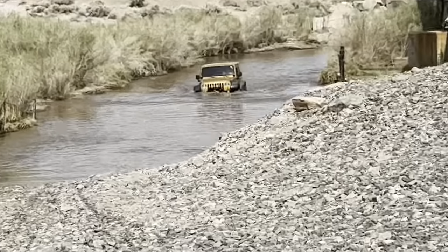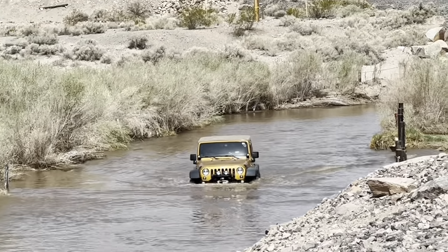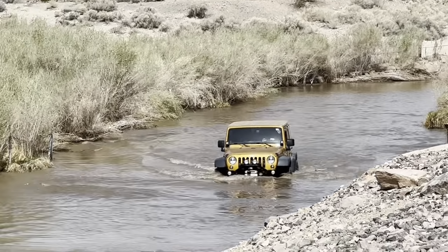The second crossing's a little bit deeper. You can see Eric, he's running 33-inch tires. I would say it's probably about 24-inch deep.